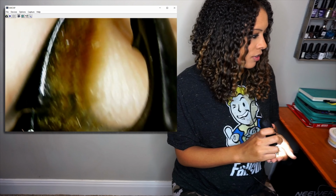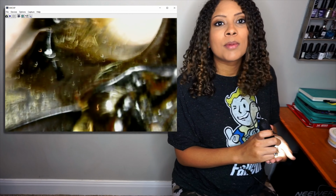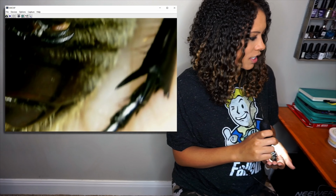And then this is his little rhinoceros thing that he has going on. Because I guess the Hercules beetle is a type of rhinoceros beetle, which I did not know that either. Those are his little feet. That's what he looks like. Super cool. I'm very impressed.